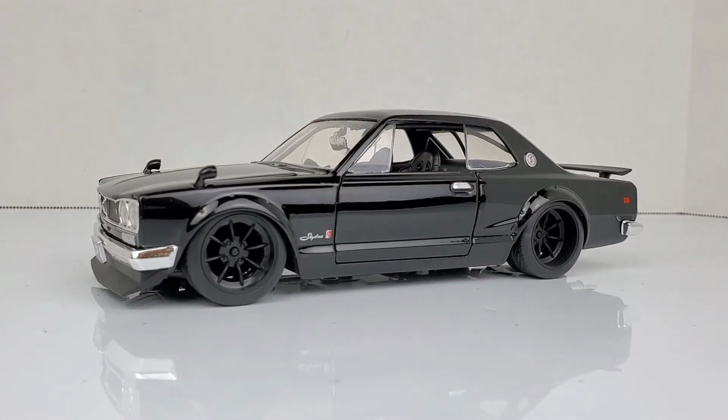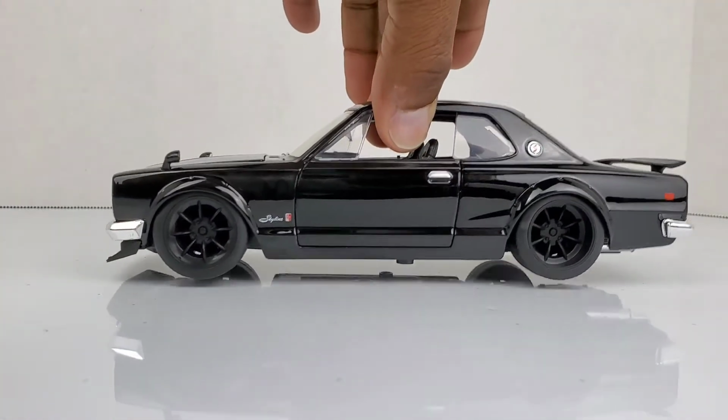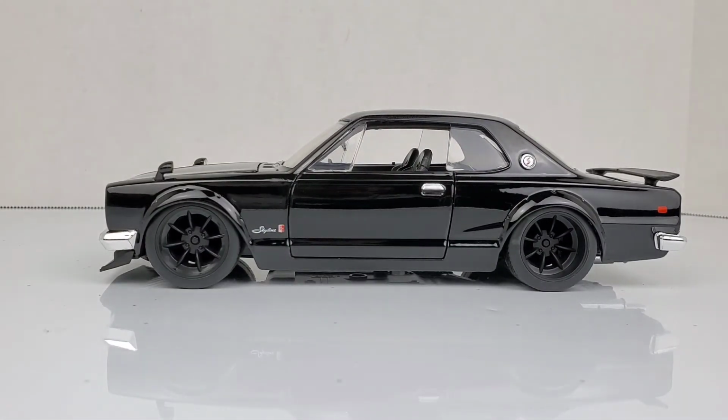So I believe there were like 1,113 coupes, and for the sedans there were 832. So that's a total of 1,945 first generation Nissan Skyline GTRs.